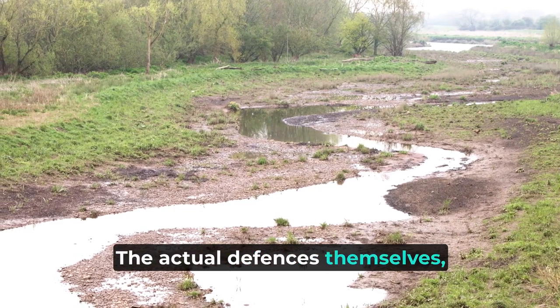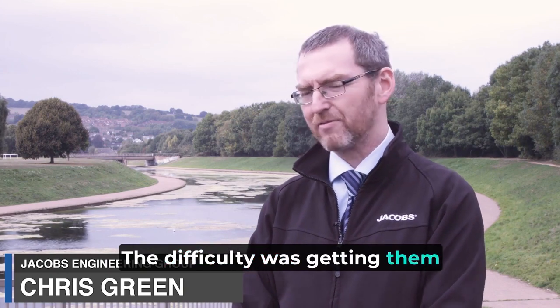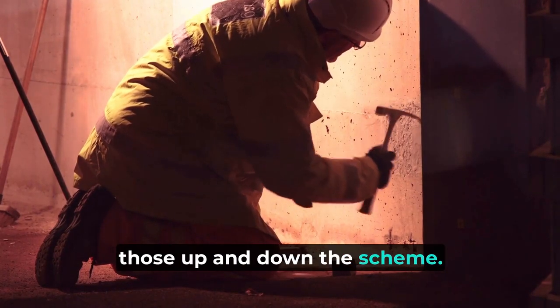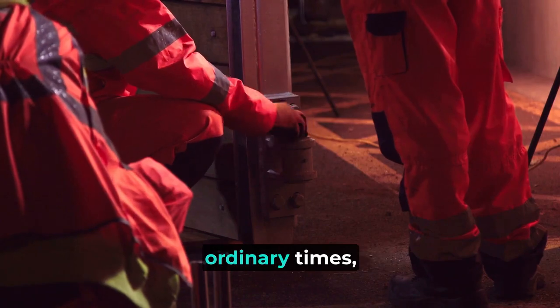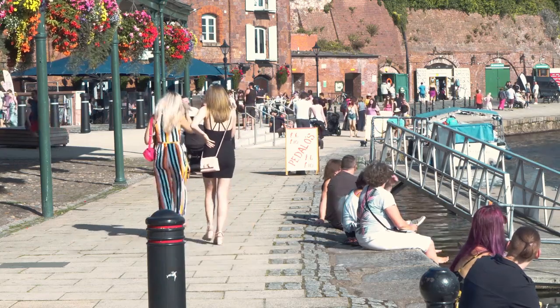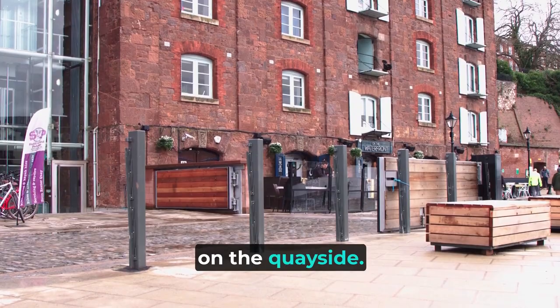The actual defences themselves are fairly conventional for the most part. The difficulty was getting them through a really ancient city centre. For example, the floodgates, and we have 10 or 12 of those up and down the scheme. That means the gates are left out of the way during ordinary times, the 99% of the time when it's not flooding. As we go further south, there are some demountable barriers which we're installing on the quayside.